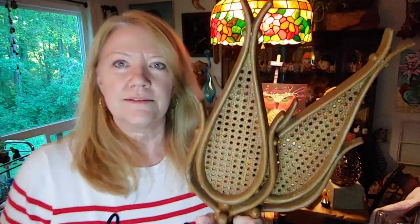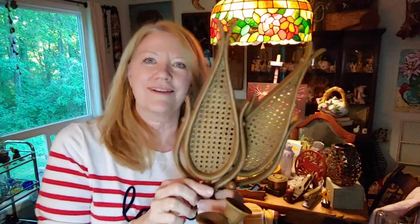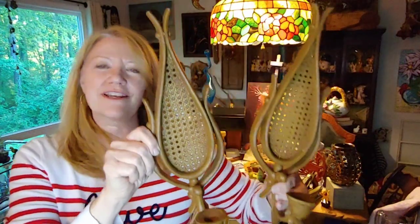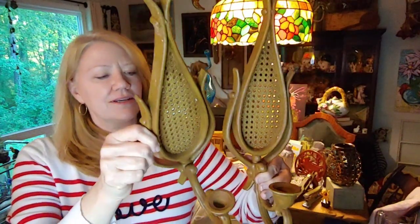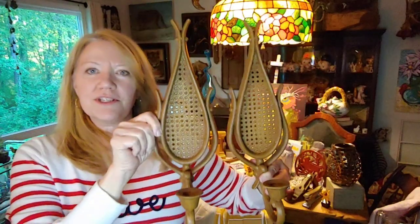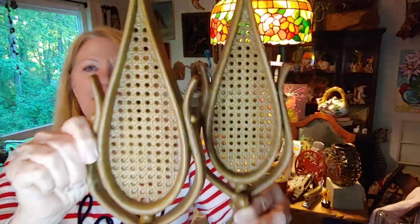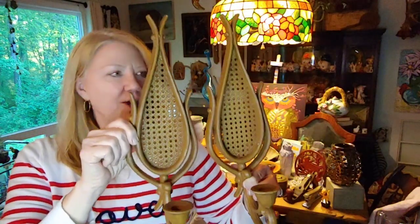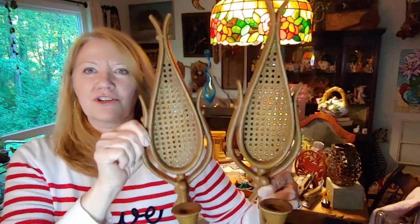Really gorgeous. Kind of almost like Art Deco. I love these pieces. These are right up my alley. I love the design. They've got a great 1970s look. They are Homeco pieces, and they've got that basket look to them. The design is cool. It's like a teardrop. I think somebody's just going to really love adding these to their vintage decor.